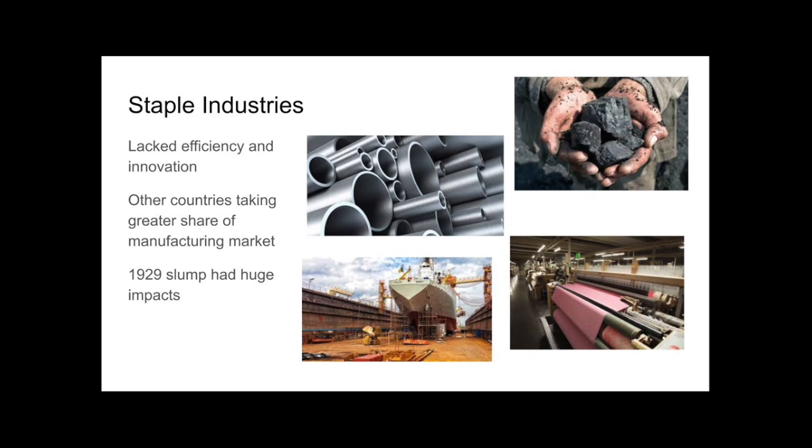So by 1929, there is a real slump in staple industries. The slump of 1929 had a really big effect on British manufacturing imports. Coal was hit particularly hard, and we see a 66% fall in exports. We also see in iron that overall production declined. So whereas 10 million tonnes had been produced in 1913, only 6 million are produced in 1929.